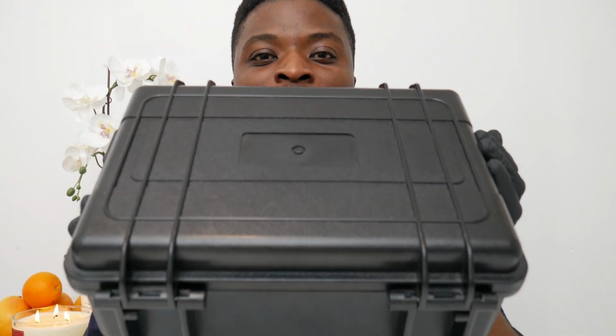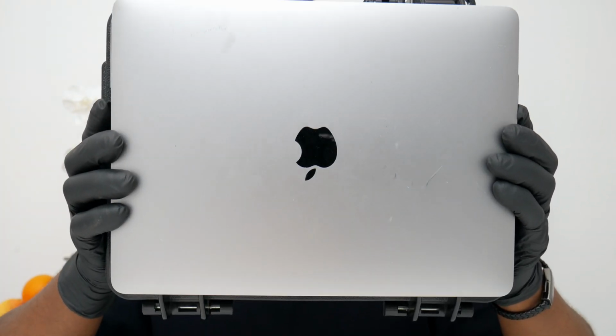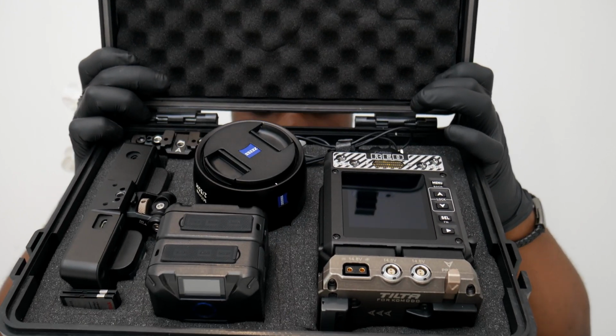So this is my kit bag for running around and shooting high-end 6K 40 frames per second cinema footage. And the size of this bag is actually as small as a 2019 MacBook. So that's how small this case is, which means I can easily get on flights with it, and I do not count this as hand luggage. It's like a laptop case, and it is holding such high-end tech. So without further ado, let's just get straight into it. And this is what is in my camera bag.